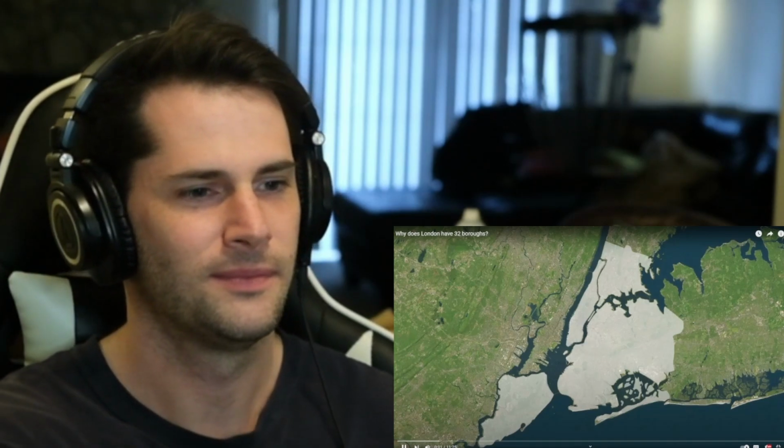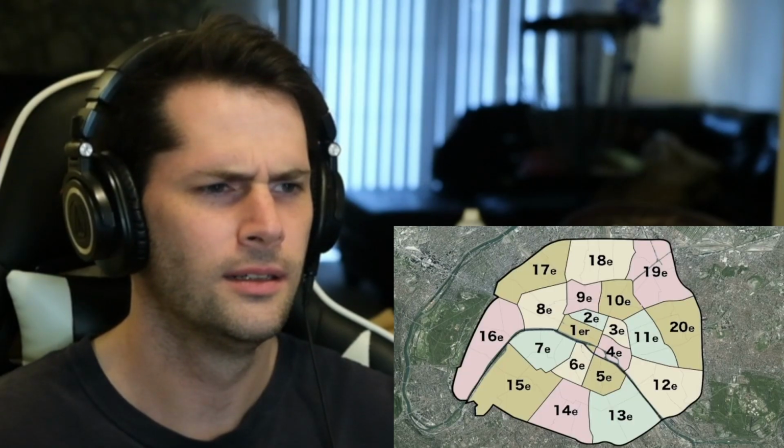New York City is divided into 5 iconic boroughs. Paris is divided into 20 unimaginatively named arrondissements. And London too is divided into boroughs, 32 of them.